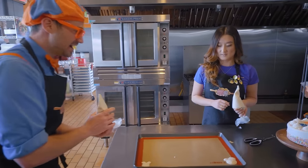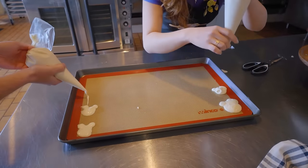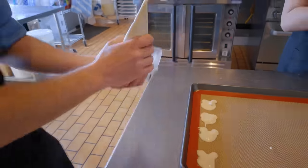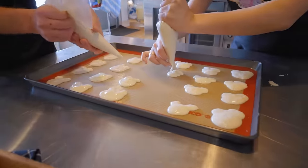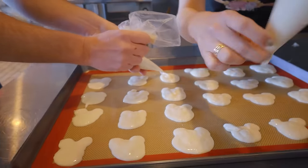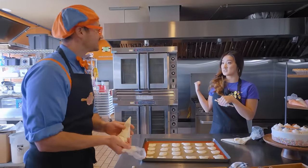Okay, do we fill it up now? Yeah, let's fill up the whole pan. All right, let's do it. Yeah! So much fun! Yeah, now that we're done, why don't you throw them into the oven for 20 minutes and I'll get the buttercream ready.